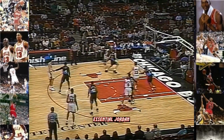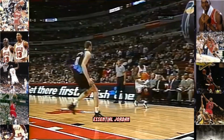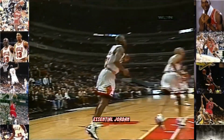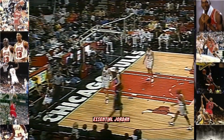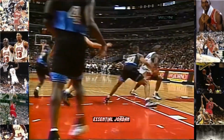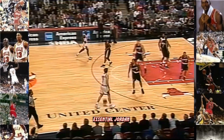Couldn't afford to, even for the Bulls. Jordan takes Ilgauskas off the dribble. Nicely done. Ilgauskas has it blocked. Michael against Carl Thomas. Double down from Barry. Jordan splits the double team beautifully. 17 for Michael Jordan.